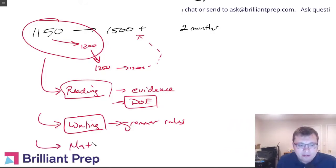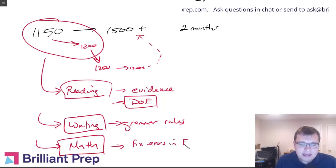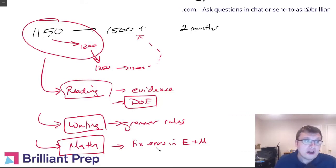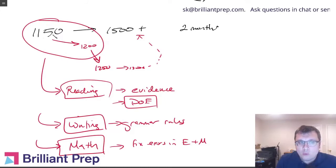And then in math, probably you're looking at fixing errors in the easy and medium questions. There's probably a number of questions in the first, say, half of each section, half to 2/3 of each section, that are more fixable errors than others. So I wouldn't be worried about number 20 in the grid-ins of section 3, or number 15 of the multiple choice in section 3, or number 30 of the multiple choice of section 4, or number 38 of the grid-in of section 4. I'd be worried about number 3, number 7, number 12, right? Those easy and mediums.